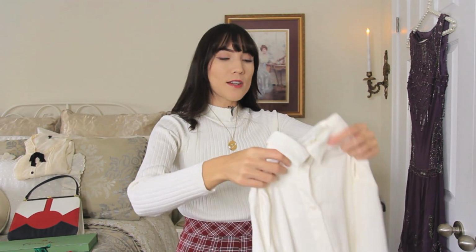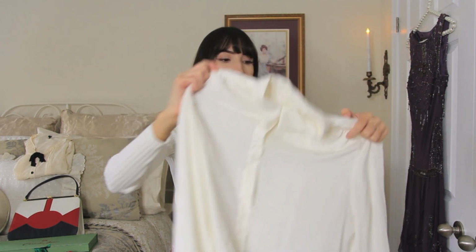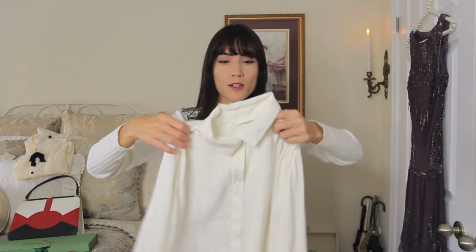So the next thing that I have is a little white blouse that I thrifted. Well, technically it's cream or off-white, but whatever. I really needed to replace the ones that I have in my closet right now, so this one is absolutely perfect. It has a more 1940s kind of silhouette to it with these little lines here. You'll see it better in the try-on.